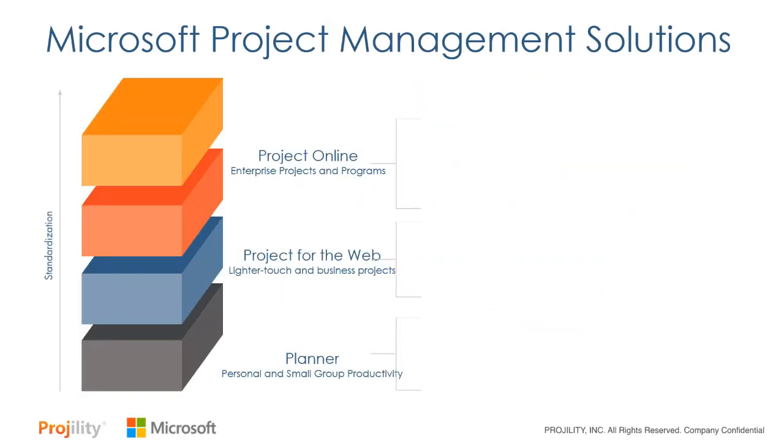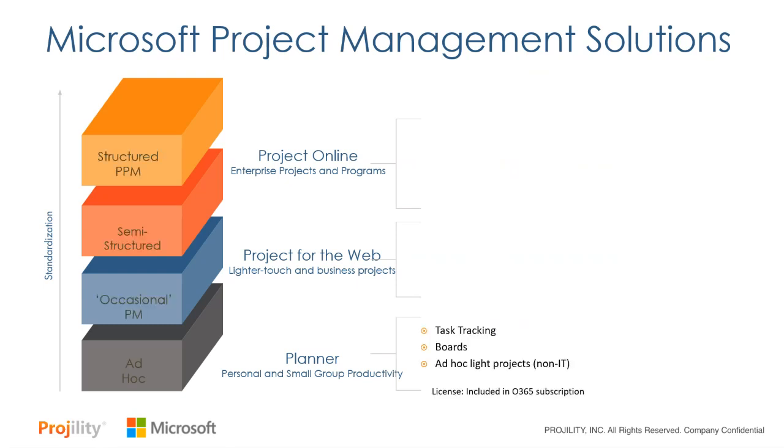Within the Microsoft Project Management Suite, the product team actually builds 3 products, and most people are familiar with some of these. Microsoft Planner at the base level is really for ad hoc, personal, and small group productivity. When you've outgrown To Do or your action item list from Outlook, you want a more collaborative way to do it, but you're not doing formal projects. Maybe you're just collaborating on specific activities.